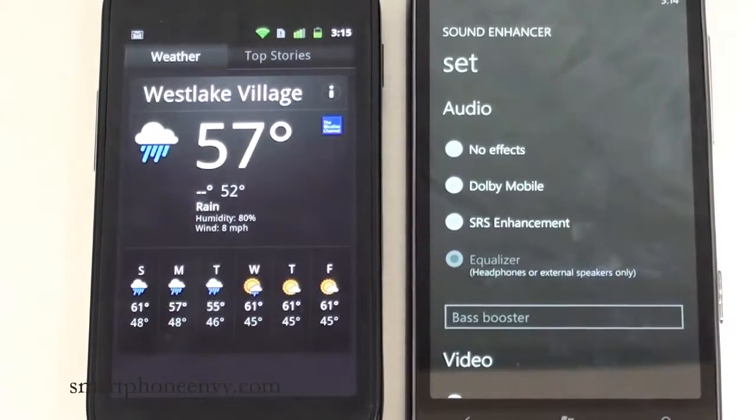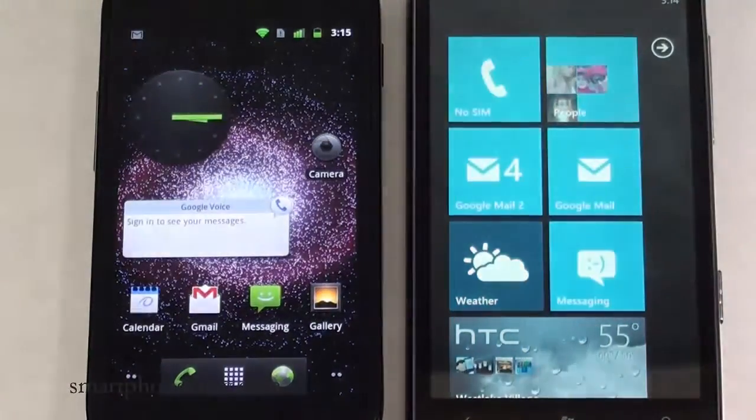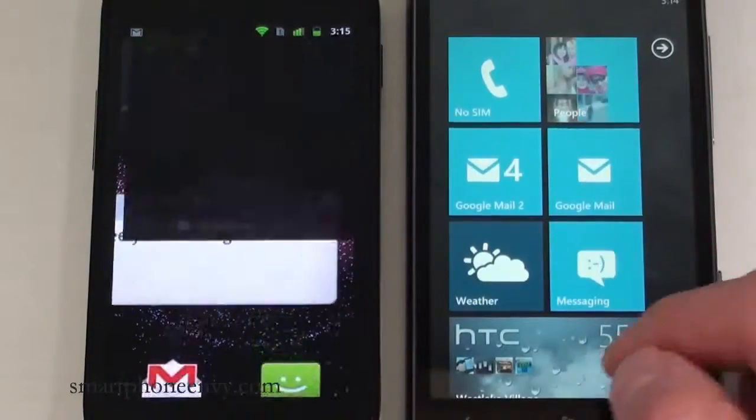And you also have the HTC Sound Enhancer, which is very nice. When using the speaker on the phone, you've got Dolby Mobile or SRS, and if you plug in a set of headphones, you've got an equalizer that has a number of different presets that you can use, which is pretty slick. All right, let's take a look at the gallery on both.